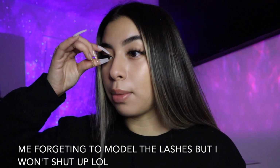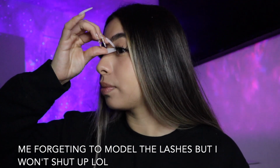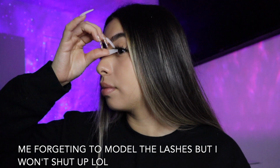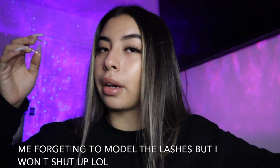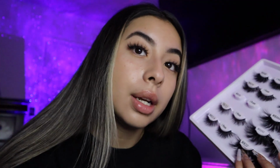Me having a piece of glue on my hair. This is a 16mm one and I really like it, highly recommend it. And I feel like if I were to add these to my shop, I totally would.